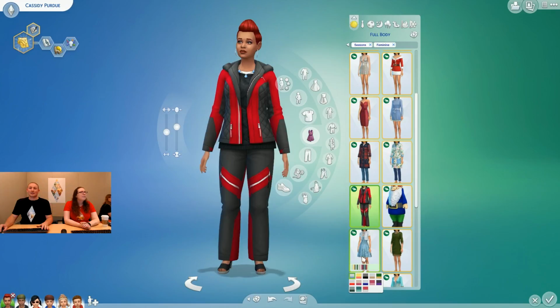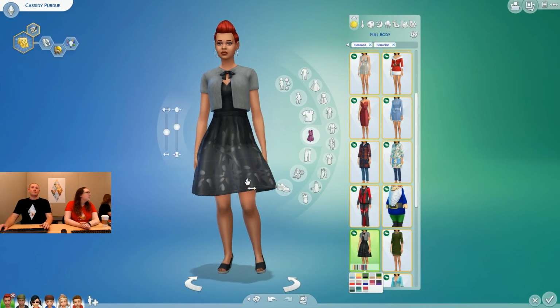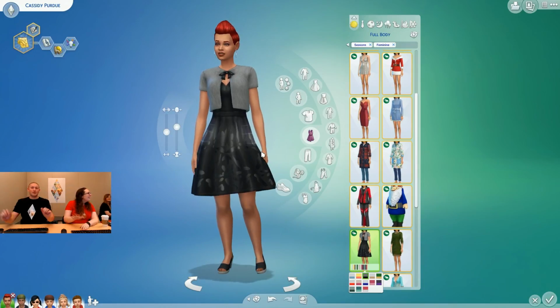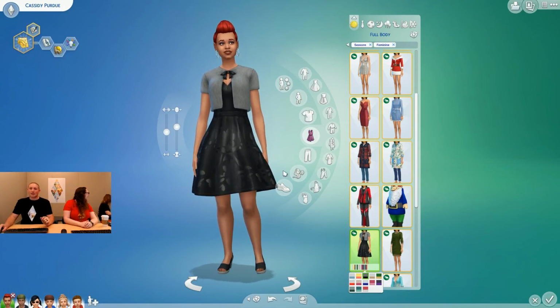We got you. The silver dress. What? Why don't you speak up? Did you guys skip the silver dress? Yes, we'll go back to it. You guys have a plan. We're skipping some. We'll get back to it.